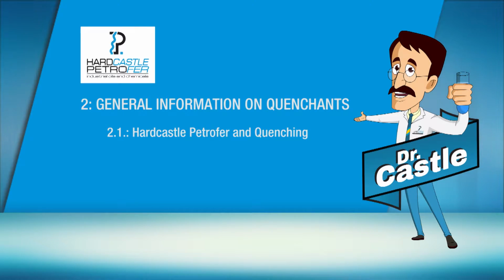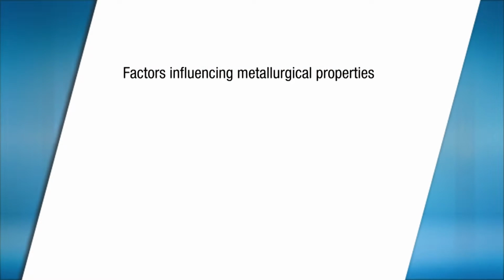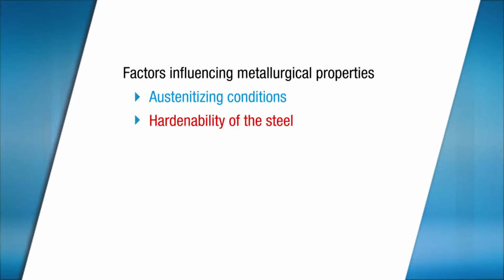Well, now we begin with the first subtopic under general information on quenchants: Hardcastle Petrofer and Quenching. The metallurgical properties of heat-treated steel components are primarily dependent on the following factors: austenitizing conditions, hardenability of the steel, and quenching process used.